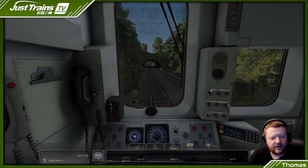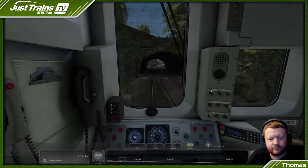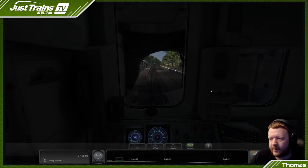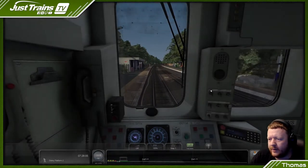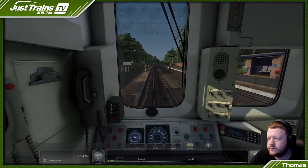£21.99. Is it Entwistle on the Clifford Road line, was it? I wasn't sure if it was on the. To be fair, it technically is on the Clifford Road, isn't it? On the line between Darwen and Bolton.